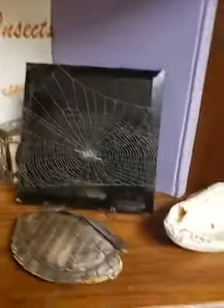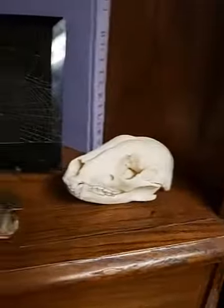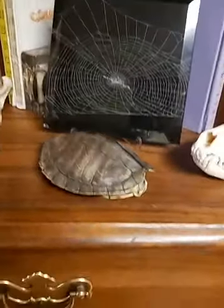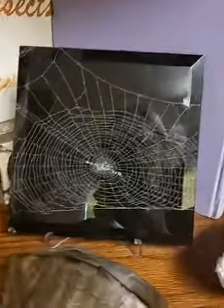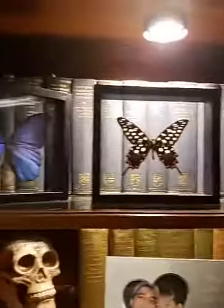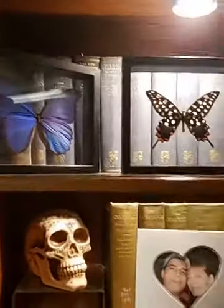But here you can see we have family photos and we have books, and then sprinkled throughout we have lots of different things that you can find in the store. So we have different types of animal skulls, turtle shell. The spider web under glass is absolutely a showstopper. I love that piece. And over here you can see we have some of our other butterflies, and skulls and stuff like that.